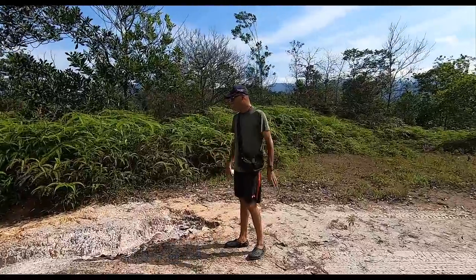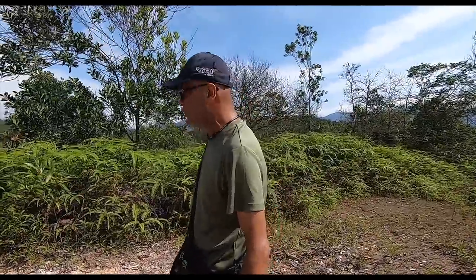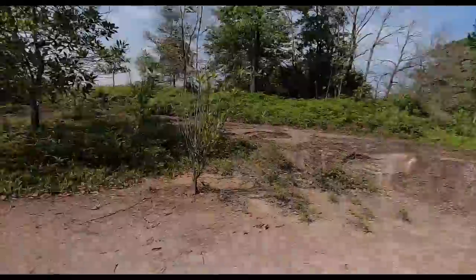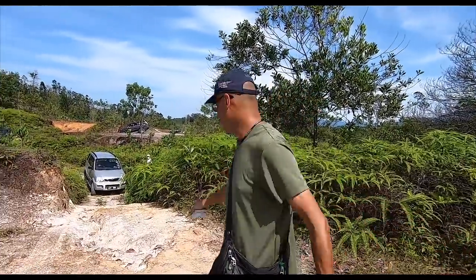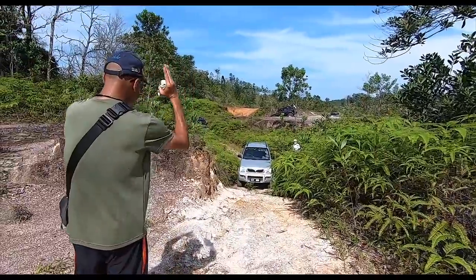Easily, this is going to be the toughest spot. Baldwin, who's my photographer and videographer today, thank you, Baldwin. Welcome. Show yourself to the fans, please. Hello. This is where your Sorento stopped. Oh man. Yeah. So let's see if the Kambara with the highway terrain tires can make it straight.